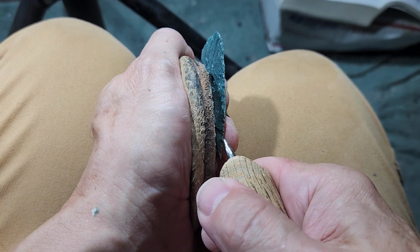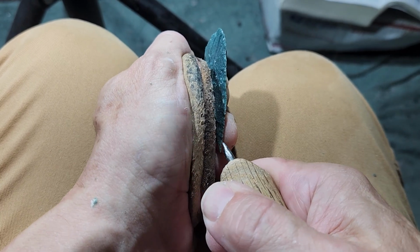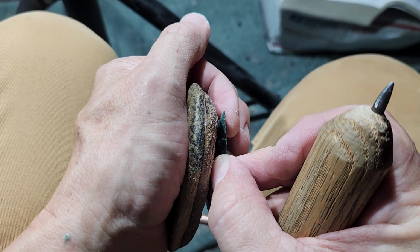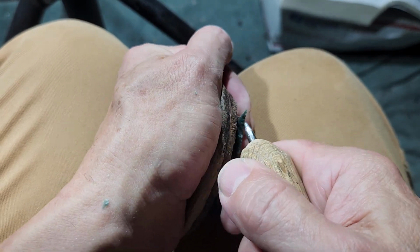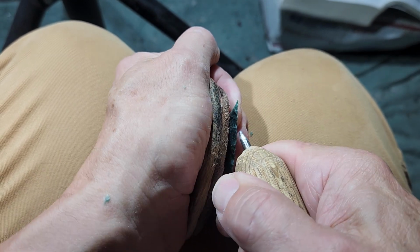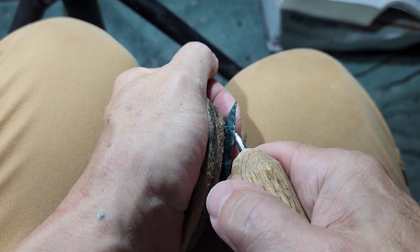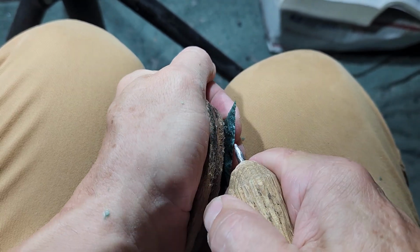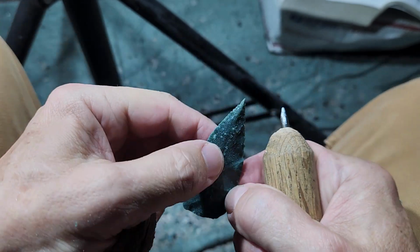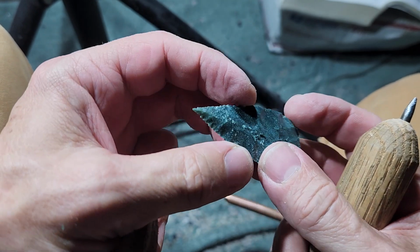Change the tip size when you get to the tip of the point. It's very crumbly. I'm still fussing about it. Even though I'm at the final stages, I'm winding down, I'm still fussing about it because at any time it could crunch and mess me all up.